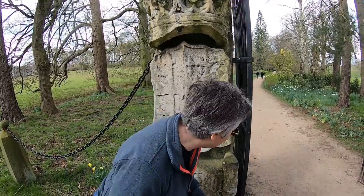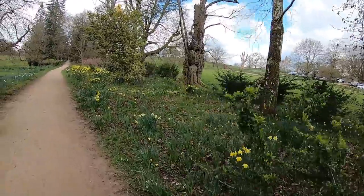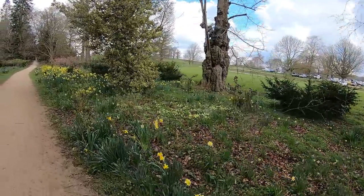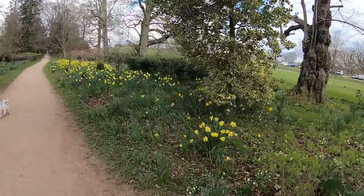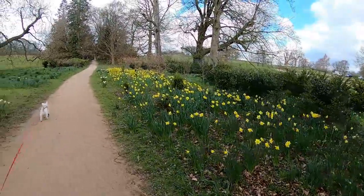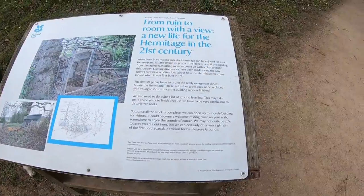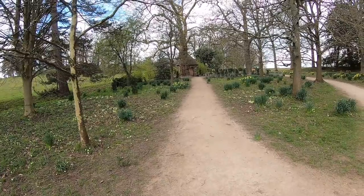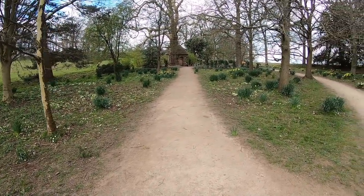Oh, is it? Right. We're off on the short walk, aren't we? Yeah. The daffodils. Well, they're restoring a hermitage here, which I think is just up here. Yeah. That's quite something, isn't it? Let's go and have a look.